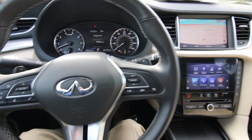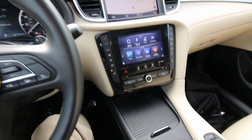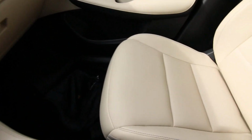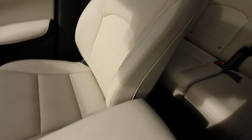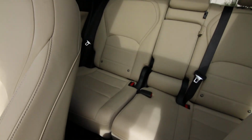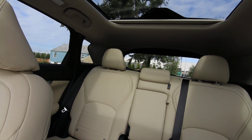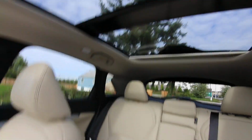Hello, Joe here from Infiniti of Tacoma, and today I'm going to tell you about this beautiful 2019 Infiniti QX50 that we have for sale. This one's a local one-owner clean Carfax. We know the whole history about this QX50 because this was recently retired out of our loaner car fleet.